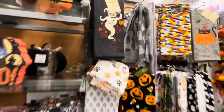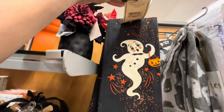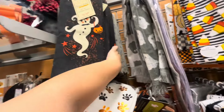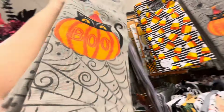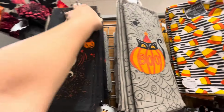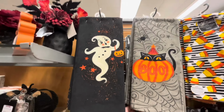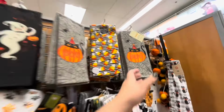And then we have Joanna Parker here. $7.99, look, the ghosty ones. The ghosty napkins, those are cute. And they have the pumpkin with the cat, look. These are cute ones, the Joanna Parker ones. Let's flip him around because of the tag, look. And a good deal, right? I believe they had those last year as well.